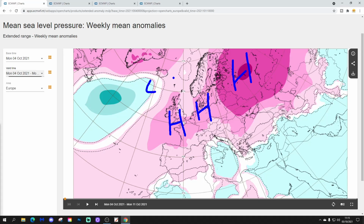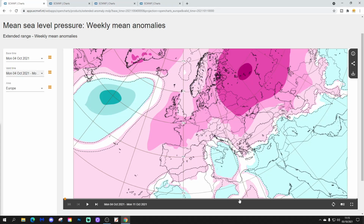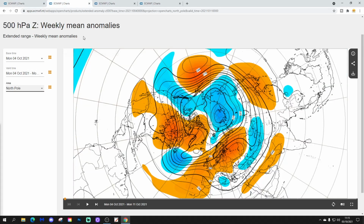Some weaker pressure coming through here that might bring some rather more unsettled weather through there. And then there's some lower pressure through the central part of the Mediterranean, particularly around southern parts of Italy, and extending in towards the southeastern corner of the Med. Higher pressure out to the western part of the Mediterranean.